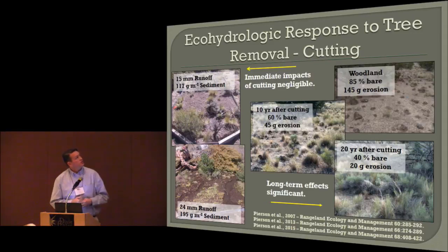And you can see if you look closely in the figure there's rills in that bottom left figure. Basically, the water routes around those trees or through them because when you first cut them, they kind of lay over like a ball on the surface, and water can route through voids or around the tree. So there's really no initial effect.